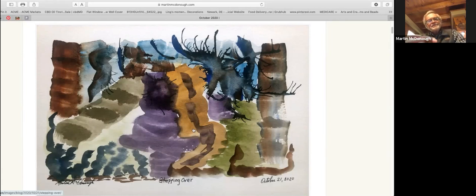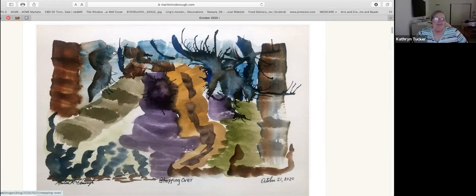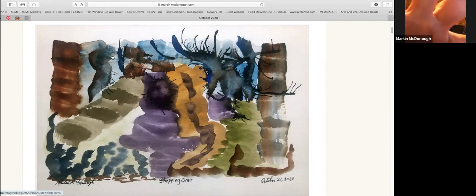Goodbye, cat. Here's a cute little creature right here. Here's his eye and his ear. Let me see. Ear, eye, nose. And he's just sitting on this path watching what's going on. Wow, this is a great story.